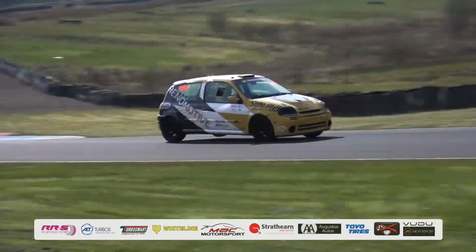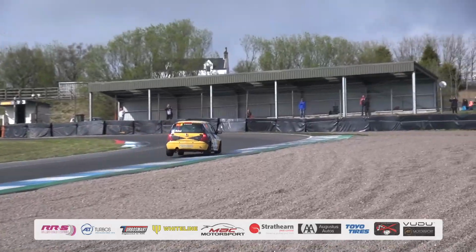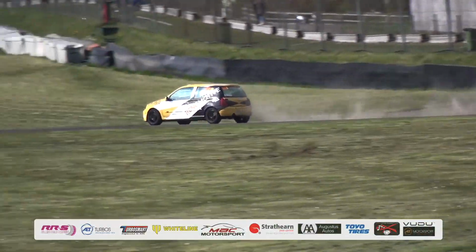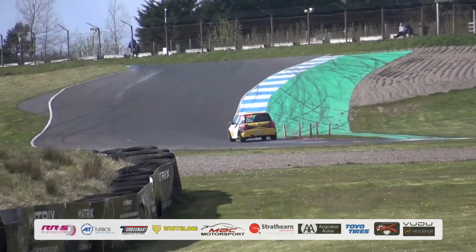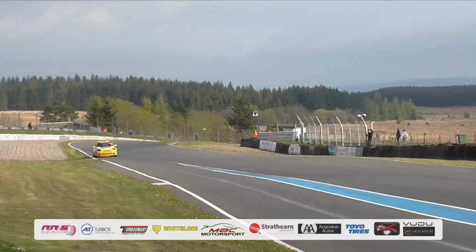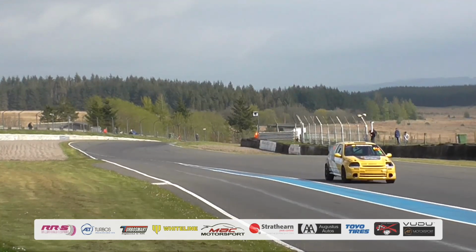Car number 144 in the Renault Clio 172. Donny with the back wheel pawing there, just running out of road at McIntyre's there into the gravel. Donny did go sub-minute, a 59.017, a very fast lap for the lovable Donny McLeod.